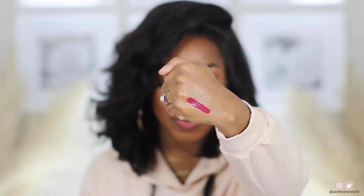I'm gonna swatch her on my hand. Ooh, look how rich that is, girl. Okay, let's put it on the lips. Kind of went out of line right here. Ooh, what do we think, you guys? What do we think? I kind of went out of line on the edges. Girl, see, this is why I don't wear liquid lipstick, girl. I get messy with it.